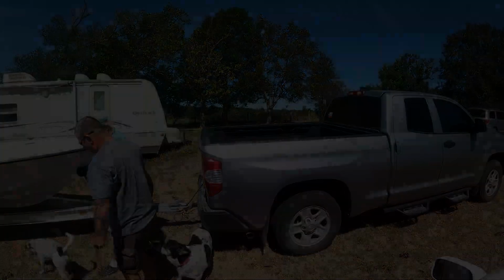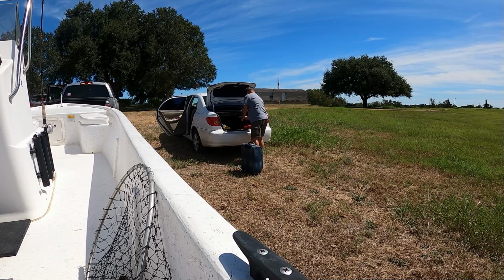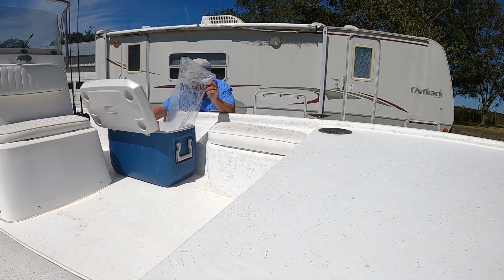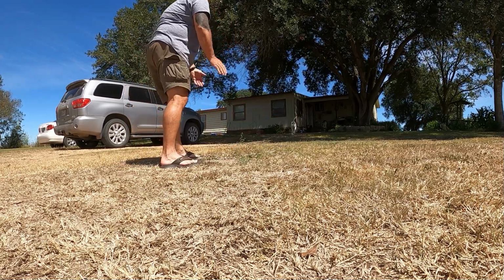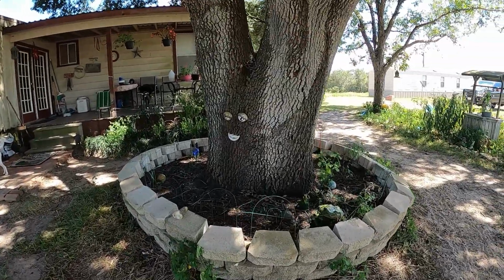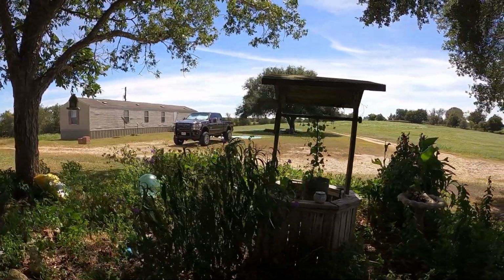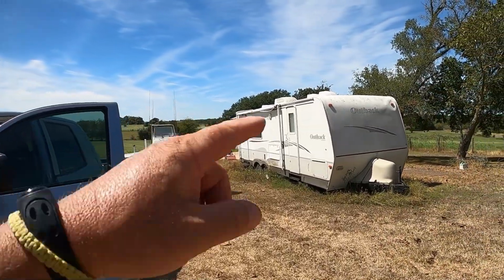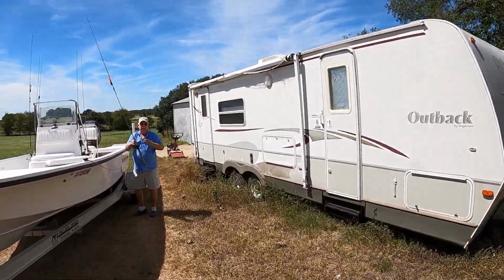Good seeing you. Yeah, good seeing you. Well, here we are at my good friend Rick's house. That's my old travel trailer. It looks like it's been sitting a while, Rick. We've only used it 3 times. Oh, no. I can't get my wife to go.